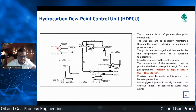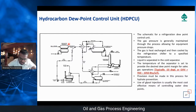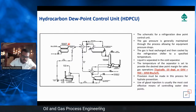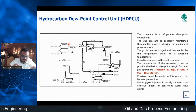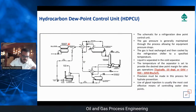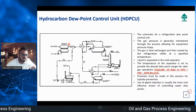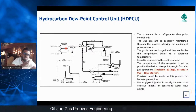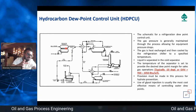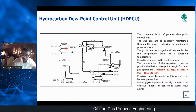So we have a well stream. It goes to your processing facilities, to your free water knockout drum, and then it goes to your dehydration system. And if there's CO2 or H2S in your gas, then they will need to be removed. So this process comes after all those processes, which is downstream of all the main processes. So this comes before exporting the gas or before your compression system.